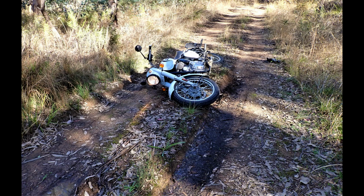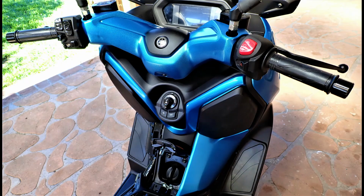I thought I could have a go at clearing it in the paddock, but no, I'll wait till I get home. And in the meantime, here's a quick look at the Yamaha. It's going all right, and the painting's sort of done. I'm putting it back together.